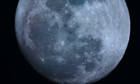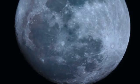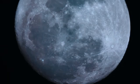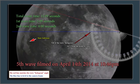And here it comes from the upper left, and here comes the second wave. Now, much quicker wave, much clearer wave, very difficult to see when it's paused or when you freeze frame to try to measure. Okay, here comes the fifth and final wave, filmed on April 14, 2014 at 10:46. The total event time is 11.09 seconds.